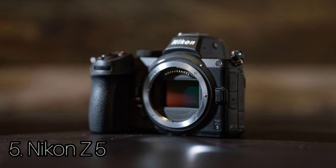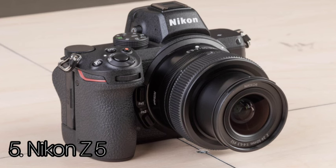The camera feels very well built. Though it's mostly made of plastic, it does have a magnesium alloy frame, and it's a lot sturdier feeling than comparable entry-level full frames. The Nikon Z5 has excellent ergonomics, with plenty of space between the grip and the lens, though this can vary depending on what lens you use.